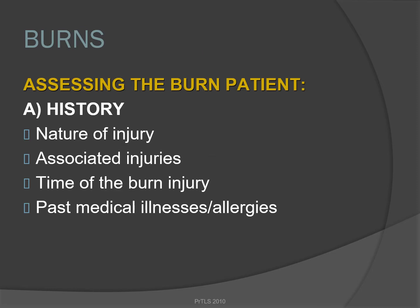Assessment of a burn patient is done as per ATLS protocol by conducting primary and secondary survey. A close attention is needed on the history part. Nature of injury is vital to exclude any concurrent toxicology involvement, and we also would like to assess for any other associated injuries. Most commonly can be fractures, traumatic brain injury, thoracic or abdominal injuries. And we will also need to know the time of the burn injury, as it is vital to initiate fluid resuscitation. And of course, what are the past medical illnesses and allergies?